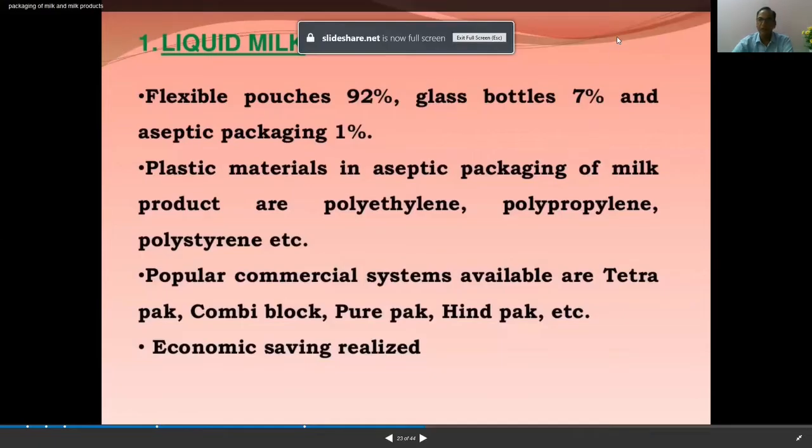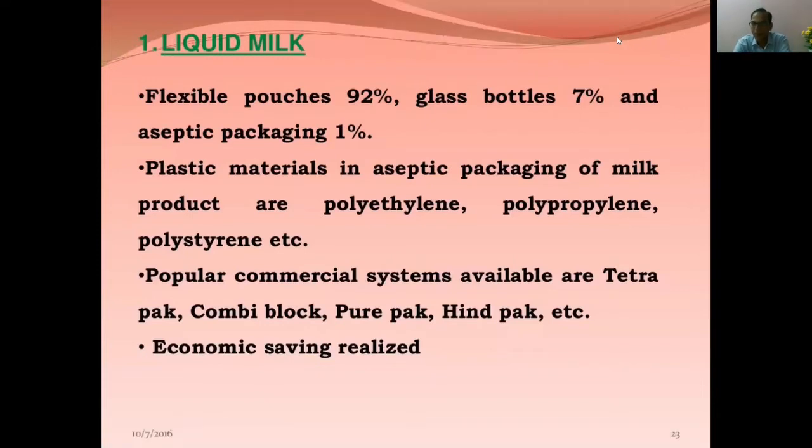If I talk about liquid milk, 92% is packed in flexible pouches, 7% is still in glass bottles, and 1% is aseptic packaging. If I talk about plastic material, polyethylene, polypropylene, polystyrene, Tetra Paks are becoming popular for sterilized milk, and economic saving is realized by using these packaging materials in the case of milk packaging.